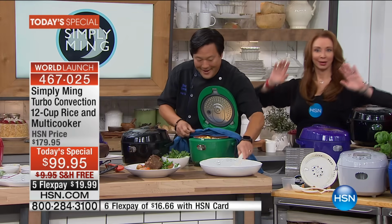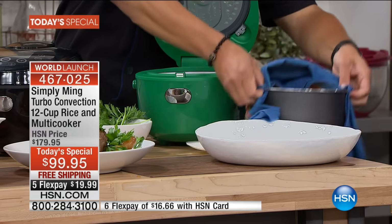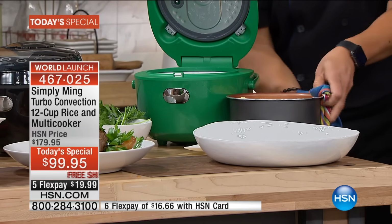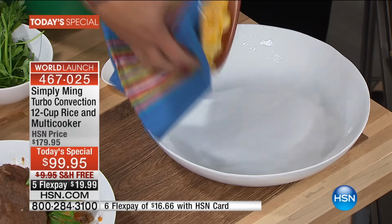You're out. I mean, Mama's not boiling the water. Mama's not turning on the burner, okay? Mama's not minding the stove. So look how much mac and cheese that is. 12 cups in. That's a lot of mac and cheese, right? Are you kidding me? It's amazing. It's one of those things where also you don't have all the dishes to do either.